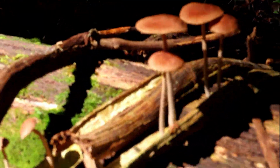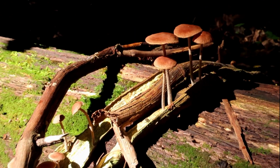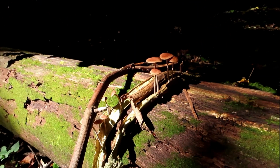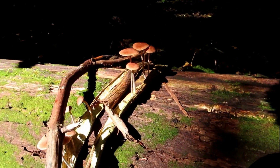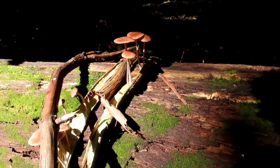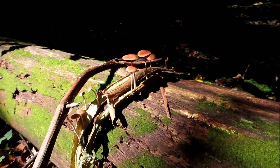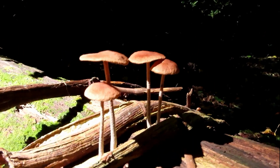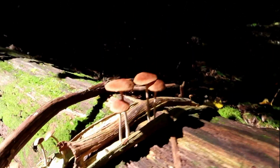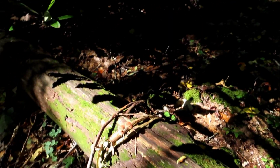These are pretty cute. It's hard to tell if they're growing on the vine that they're standing on. I guess they're growing on the vine, not the tree. The vine came apart and fell on the tree, and they're here. They're pretty nice, little tiny mushrooms. It's been raining and there's a lot of mushrooms coming up.